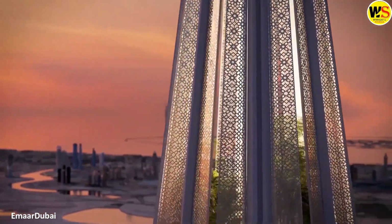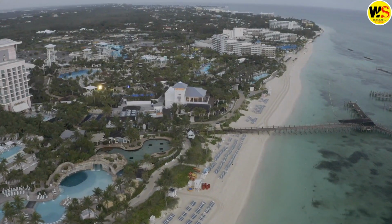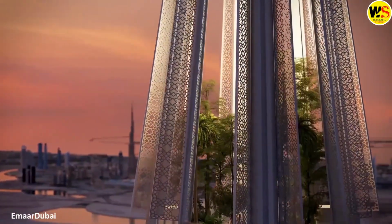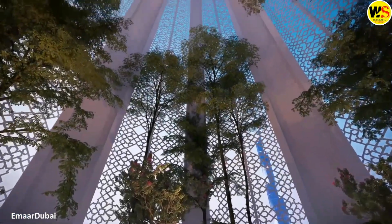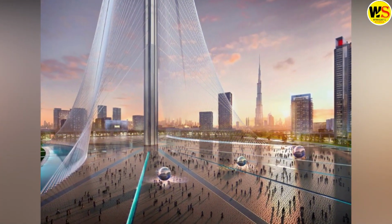And it will be completely self-sufficient, with the help of solar energy and water conservation. The self-cleaning facade will use water from a sustainable cooling system. Water will be collected from the creek, solar panels, and hanging gardens. In addition, a shading system and wing doors will help to save even more energy.